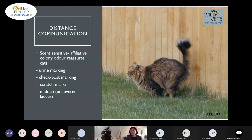A couple of other things that they use for distance communication is urine marking. I've put a photograph of this cat, and the tail is erect and it is spraying urine against a vertical surface, a small amount of normal urine sprayed against a vertical surface. And this is urine marking.